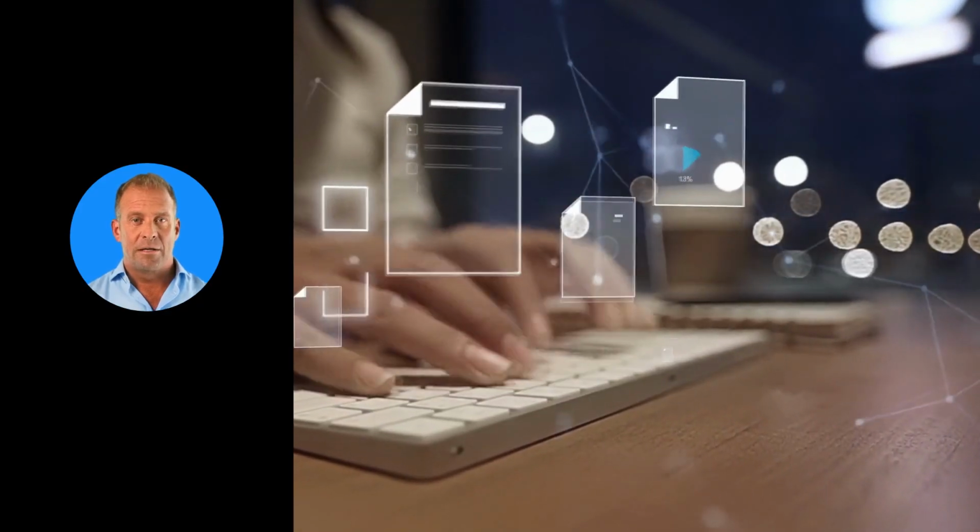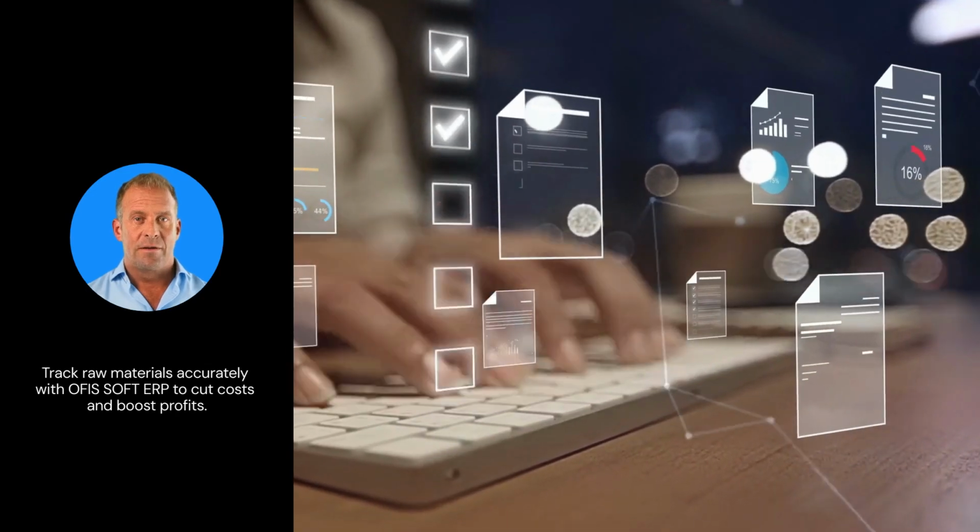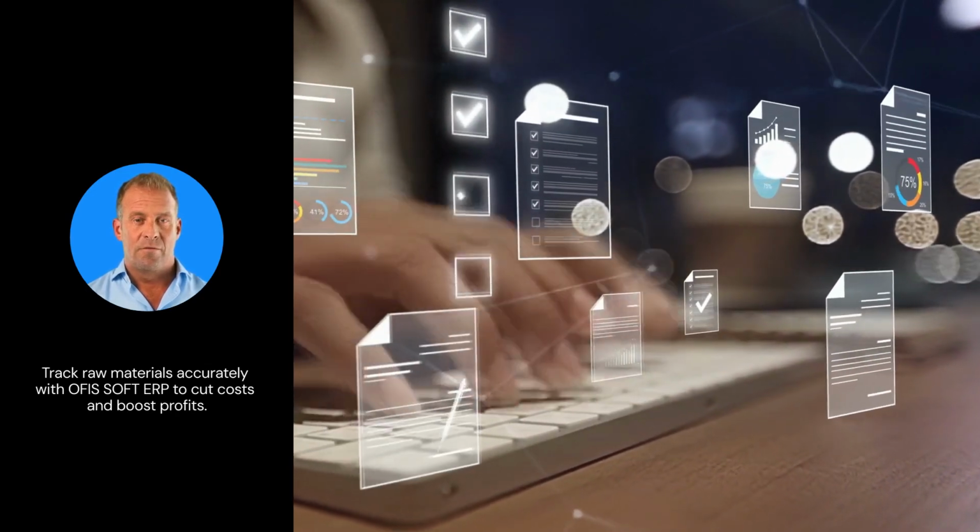Accurate raw material tracking is crucial. Office Soft ERP ensures you only use what's necessary, preventing unnecessary expenses and boosting your profit margins.